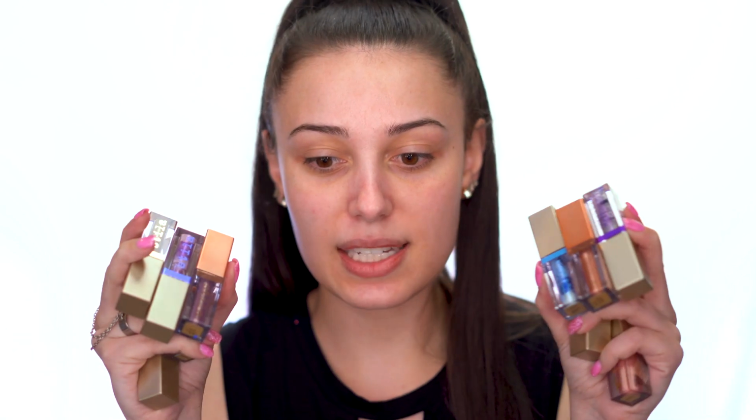Right here, I have all of my Stila glitter and glow eyeshadows in here, and it's filled all the way to the bottom. All Stila. I just love these so much. I think they're so good, and I have bought almost every single color in these because I use them with a lot of my looks. I even have the new ones.